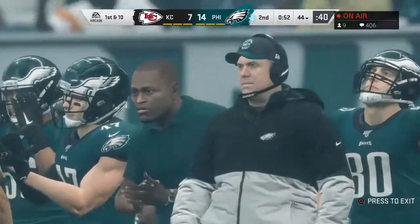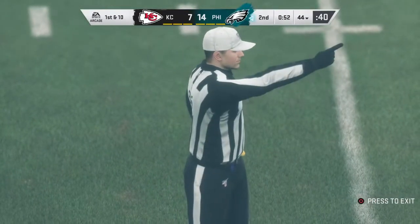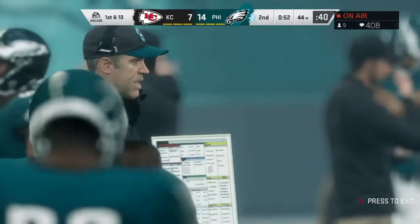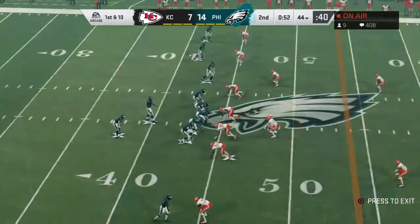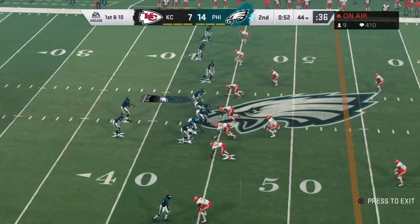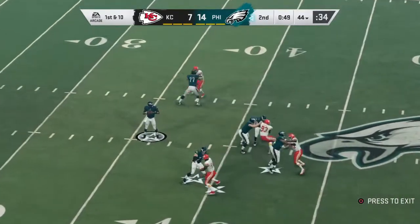So they'll take the yardage and tack on 15 more for the face mask. Talk about a play that absolutely costs you in the end. Just trying to do your job, right? Trying to get him on the ground. Next thing you know, they'll march off another 15 against your squad. And now it's 1st and 10. A big mistake, especially when you factor in the personal foul yardage.